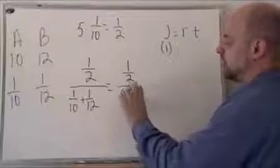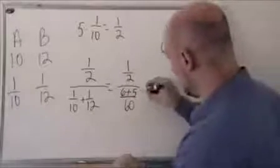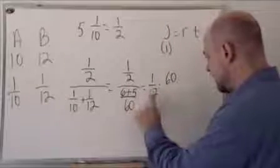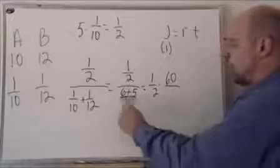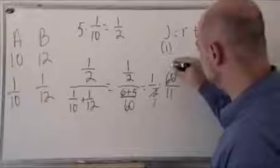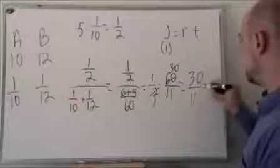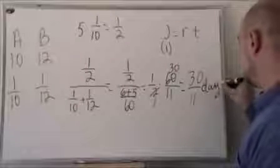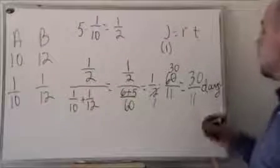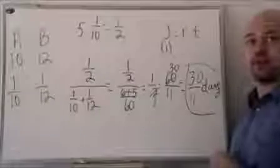Remember, when we divide by a fraction, we multiply by the reciprocal. We turn the fraction upside down, so that equals 1/2 times 60 over, well, 6 plus 5, of course, is 11. 2 goes into 2 once, 2 goes into 60, 30 times, so that gives us 30 elevenths days for them working together to finish the remaining portion of the job, which is 1/2. In other words, B works for 30 over 11 days. That's our answer, 30 over 11.